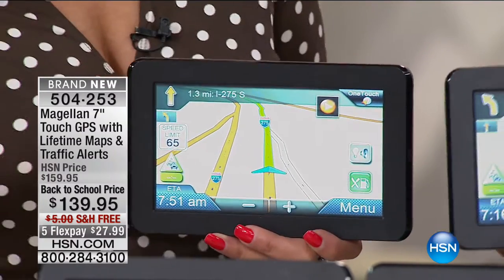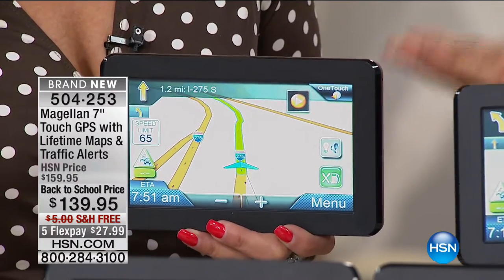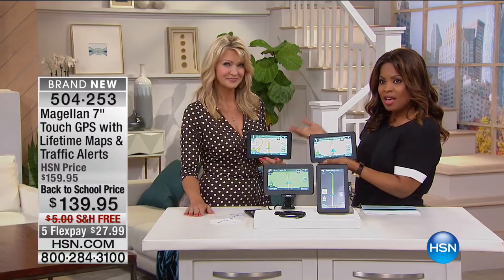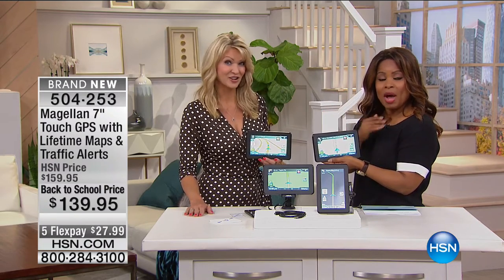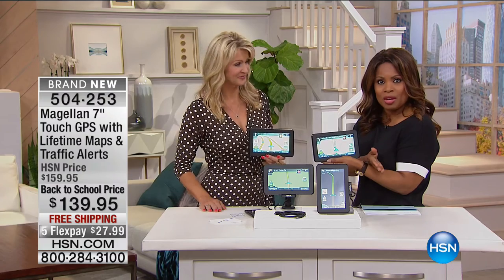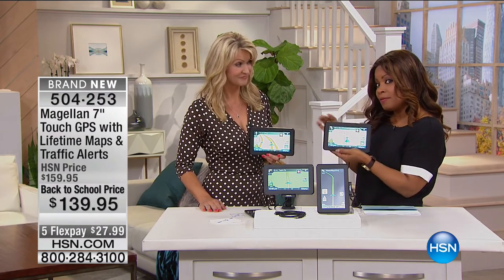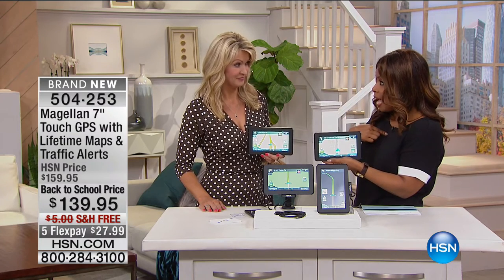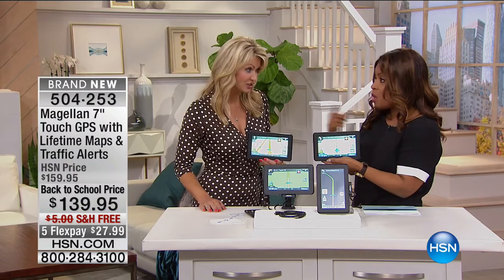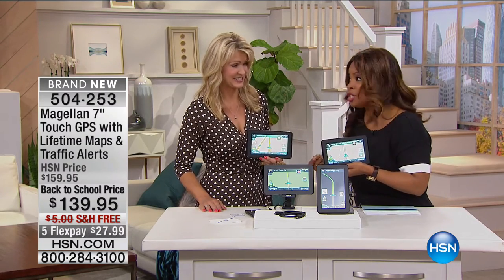Let's talk about that, because that's a real benefit of what you're getting. When you buy this GPS, which is what Leah is focusing on, you never have to pay for map updates and traffic updates. Ever. Why is that important to you? Because when you buy a vehicle, we both have vehicles with built-in GPSs. Every single year, mine is $199 to get the updates. Mine is $249. And that's every year. Can you imagine how expensive?